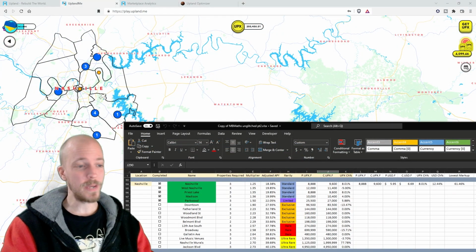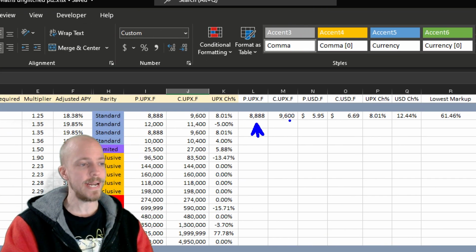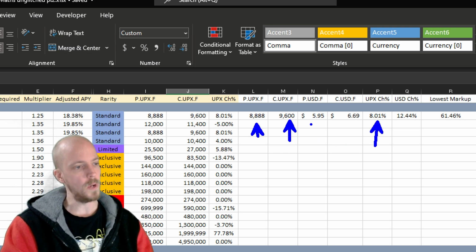Nashville next up, showing us some halfway decent stability more than anything else. The previous UPEX floor, 8888 up to 9600. Beautiful lift, up 8.01%.